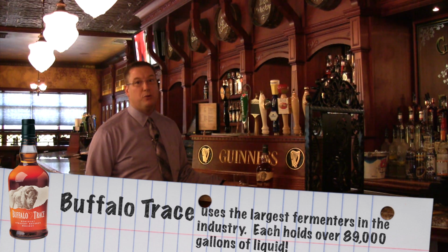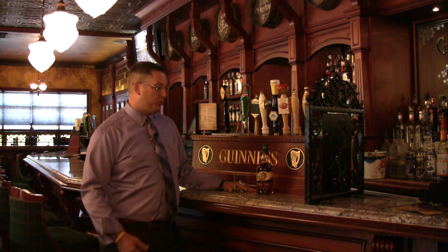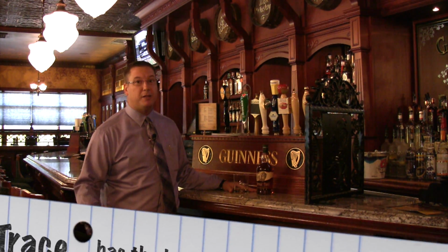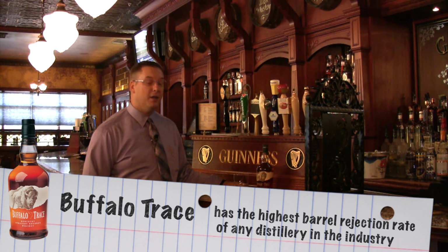For aging, they have to use, again by government law, new charred white American oak barrels. Buffalo Trace uses barrels that are anywhere from 50 to 70 years old, the trees that are felled to create these barrels. So they take a lot of time and a lot of effort putting the production and the aging in to create quite a fantastic and very high quality bourbon.